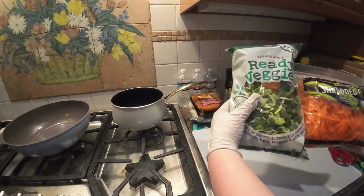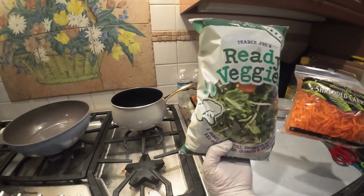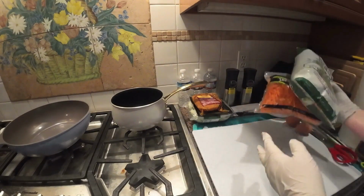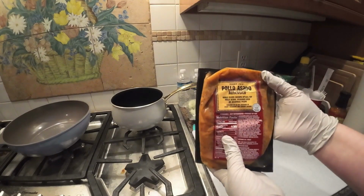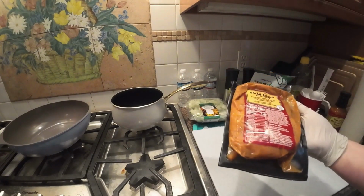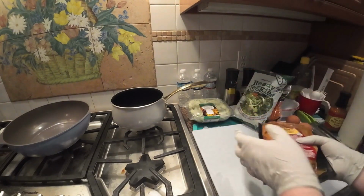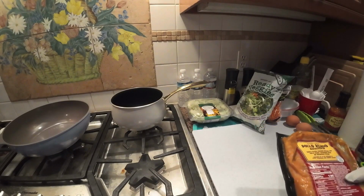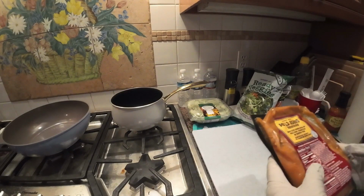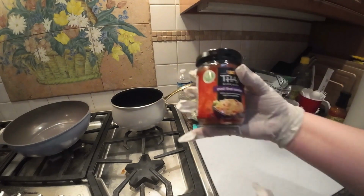I'll be showing you all the ingredients first. This is the ready veggie, the greens and the shredded carrots. I'll be using them today. And now to show you the marinated chicken, the pollo asado. To be honest, my hardest work today is to chop the chicken fillet into bite size. And the zucchini, I bought to replace the bean sprouts. I couldn't find bean sprouts the other day, so I used zucchini instead.